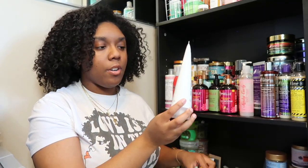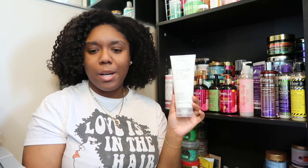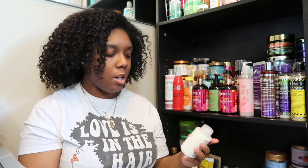I'm curious about that. I have 2 products from Olaplex. The first is the number 10 gel. I have actually used this twice already. The next use it will be gone. It's 6.7 ounces, so I didn't expect it to last that long. I don't really recommend this product. I have gotten flakes every time I use this gel. Yikes, sorry, not sorry. And then I also have the Olaplex number 3.